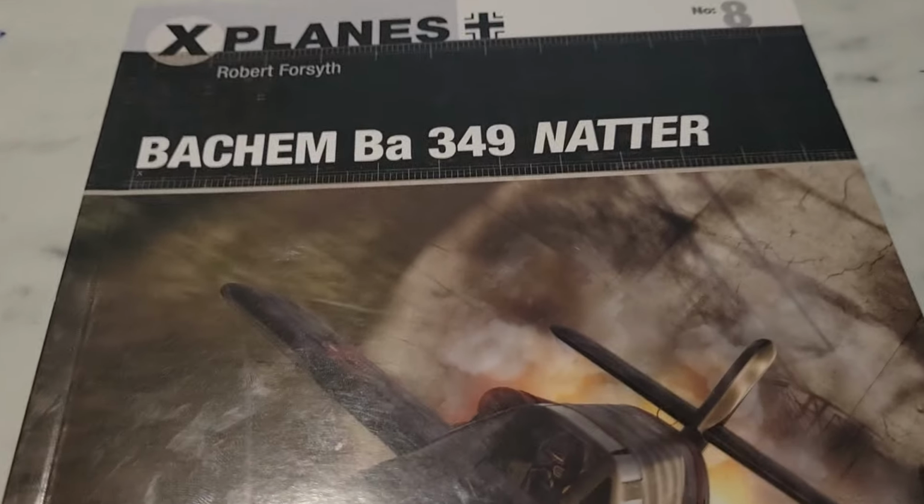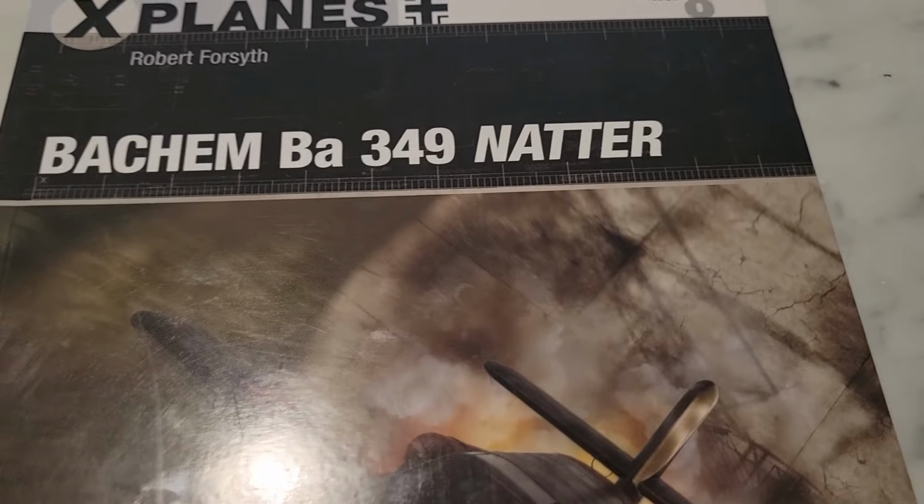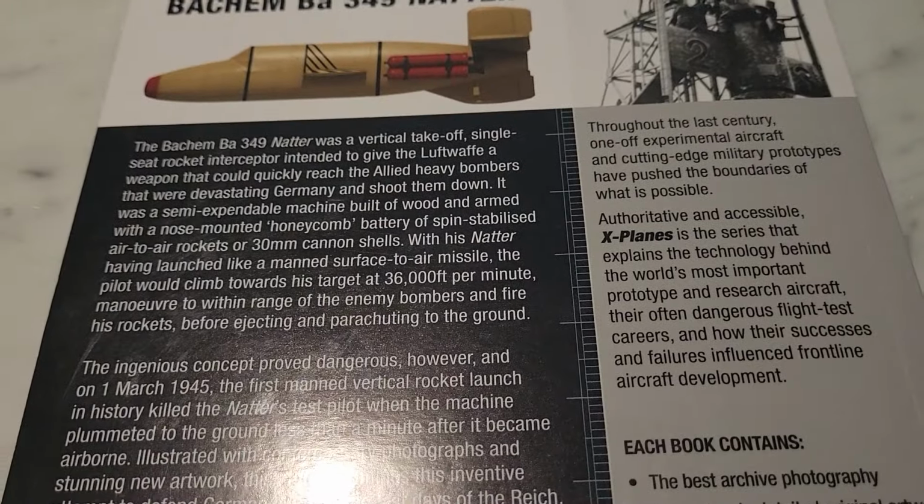Okay, I saved the best for last. The Bachem, right? It's the Natter, BA-34 Natter, right? Which means snake in German. Okay. This, holy crap. Of course, like I said, you had the ME-163, the Comet, right?